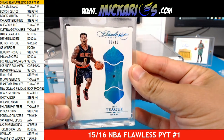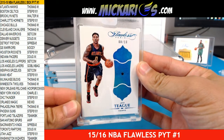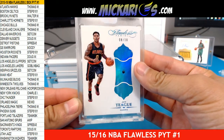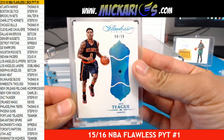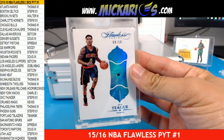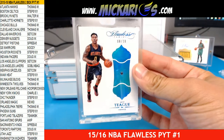Eight of 10, Jeff Teague, my favorite blue color, going to Thomas with the Hawks. Eight of 10, Jeff Teague, Sapphire, Sapphire Bejeweled, as Chad would say.